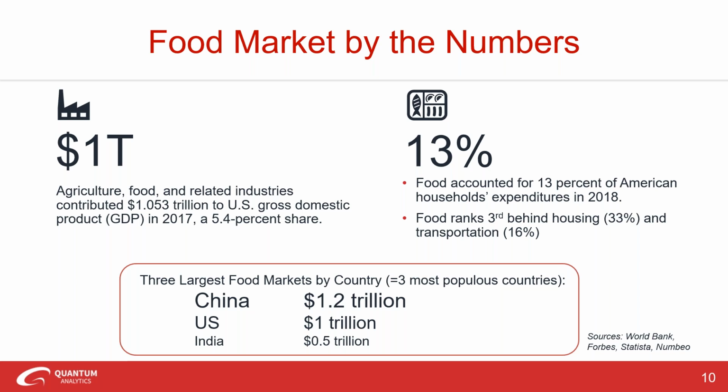Just another example of this: the average US household spends about 13% of its income on food. Wow, food ranks third behind housing and transportation costs, making it a significant portion of our pay. And the three largest food markets by country, not surprisingly, are also the three most populous countries, with China at 1.2 trillion, the United States at 1 trillion, and India at about half a trillion. So, significant numbers here.